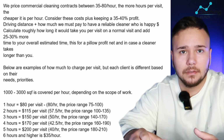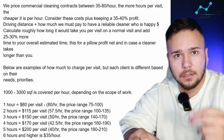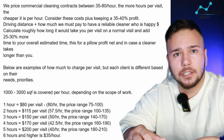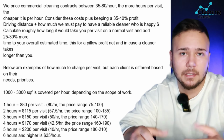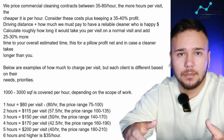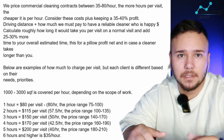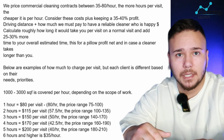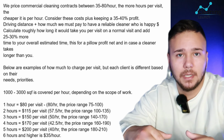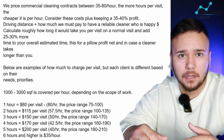It all comes down to the frequency and estimated time per visit, because we want to make it worth the drive. If there's a small contract once a week that takes 2 hours to clean, we would charge about 60 to 70 an hour because it's not that often and there aren't that many hours per visit. A contract like that would be about 500 to 600 per month. And if there's a big contract that's Monday to Friday, 8 hours per visit, we would charge about 35 an hour because it's a lot of hours. For a contract like that, I would price anywhere between 5,000 to 6,000 per month.